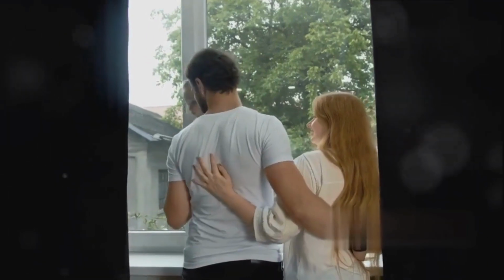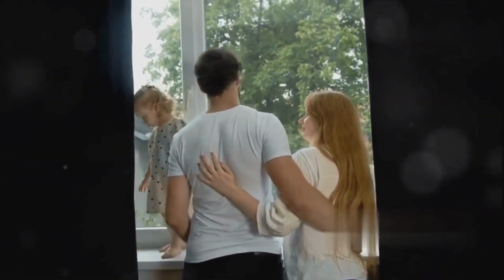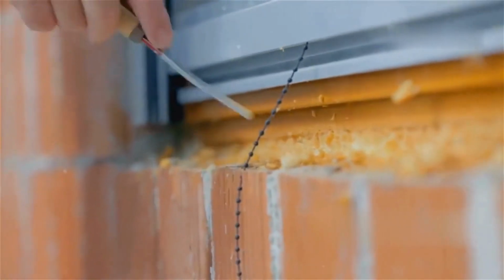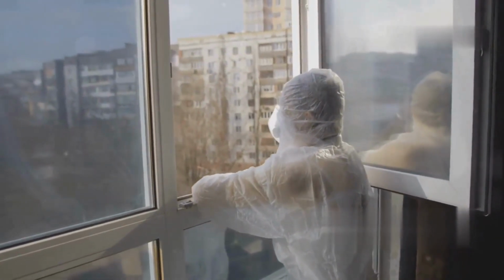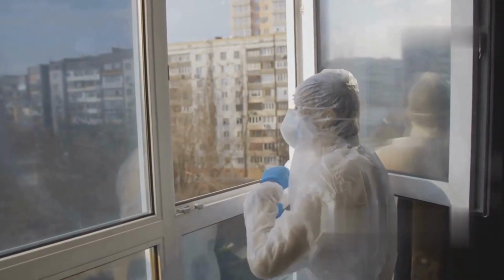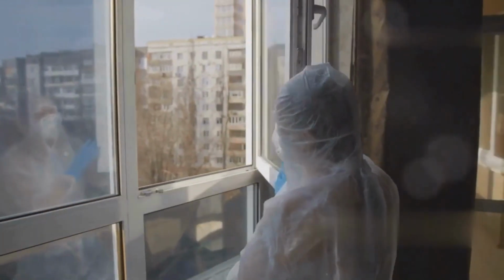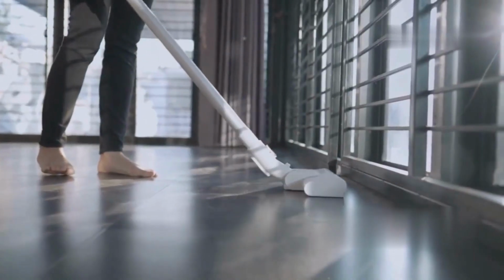The first step in minimizing your radiation exposure is to create a barrier between yourself and the contaminated outside environment. Begin by sealing windows, doors, and any other openings with plastic sheeting and duct tape. This makeshift sealant doesn't just block drafts, it significantly reduces the amount of radioactive particles that can enter your shelter. But what about the air you breathe?